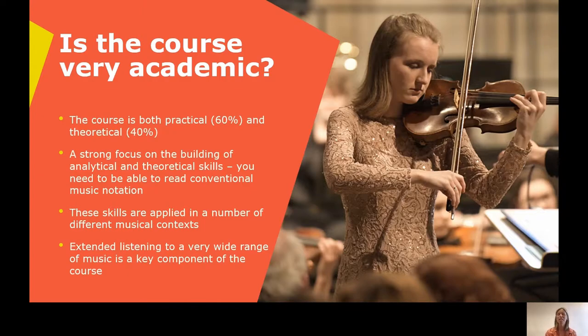Students tend to ask if music A-level is a very academic course, and that first bullet there just shows you that the performance and composition part make up 60% of the course. So you could say that A-level music is 60% practical. And then the other parts of the course making up the 40% feel more theoretical, but as I mentioned, should feel quite a natural progression from the GCSE stage.